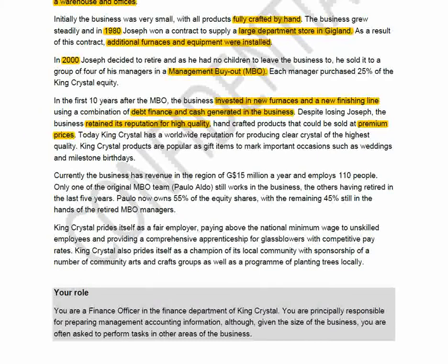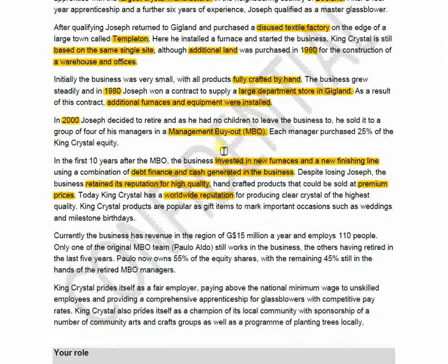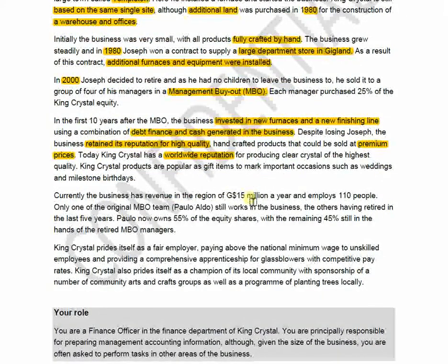And as we see today, King Crystal has a worldwide reputation for producing clear crystal of the highest quality. So a small scale business that started in Templeton in England has now become popular worldwide and has a reputation for high quality products, which is a very nice sign.